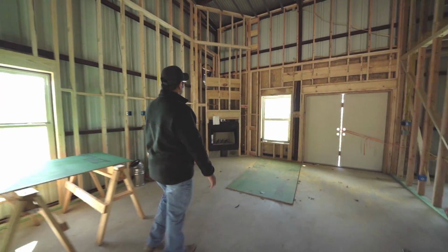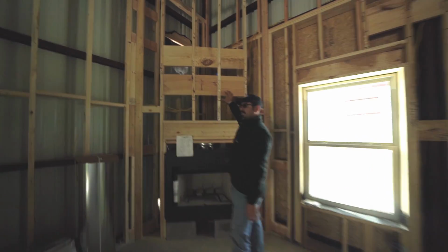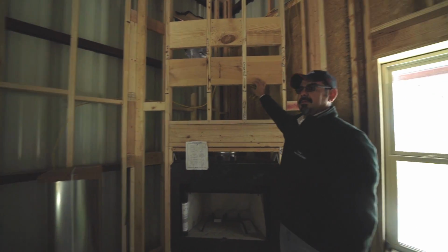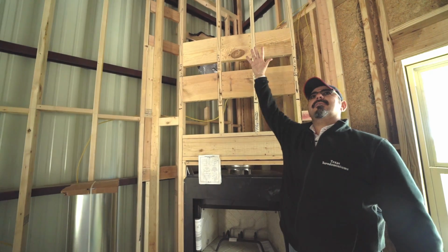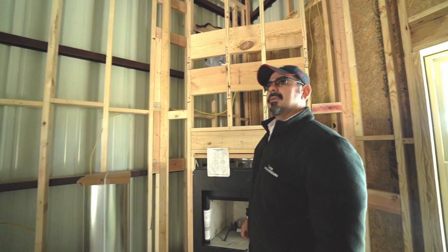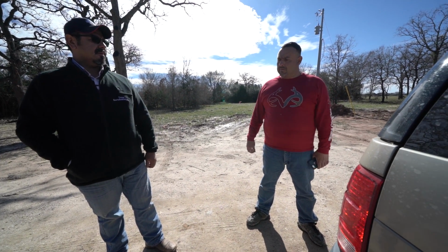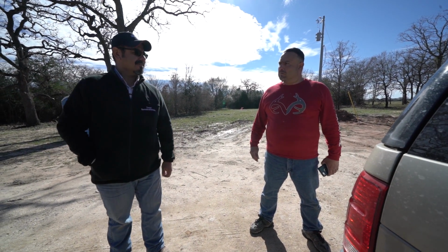Here on the fireplace, the reason we're decking this right here is for his elk head, correct, Leroy? Yes. He's going to have his elk head right here. So once this Barndo is done, it's going to look pretty nice. Everything else good? Yeah. All right, Leroy.